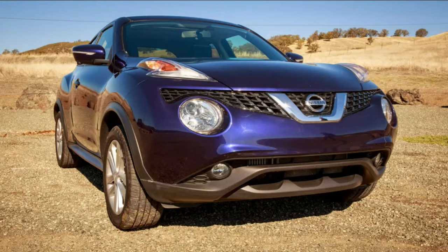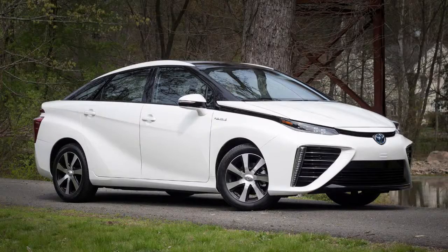So number 12 is the 2015 Nissan Juke. That's the next one they have on their list here. They talked about the car was all the buzz when it came out due to its style, but it kind of fell short is what they say there. So number 11, they talk about the 2016 Toyota Mirai. That's Toyota's hydrogen vehicle, so they just don't like the way that particular vehicle looks.